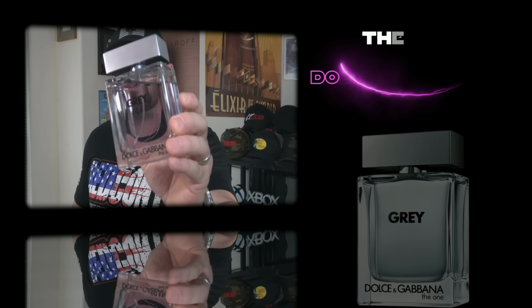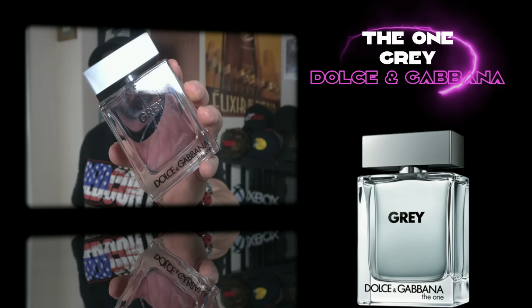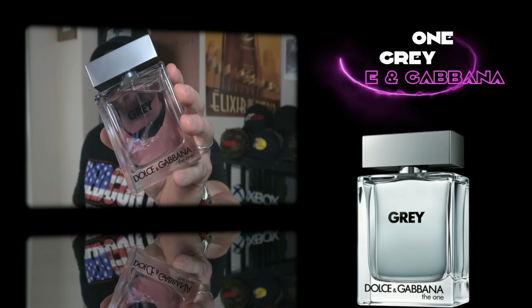Moschino Womo. This next one is very aromatic and spicy, but still maintains a lot of freshness. There's a nice juicy tone of citrus here, and it stays true to the original's DNA. This is actually a flanker of Dolce & Gabbana The One. This is called Dolce & Gabbana The One Gray. This is kind of the more summertime, office-appropriate version of The One. At least that's how I've always looked at it.